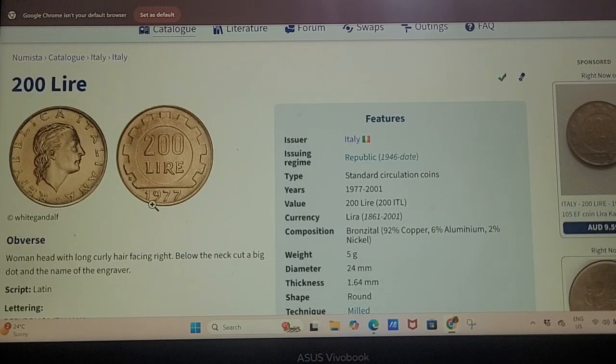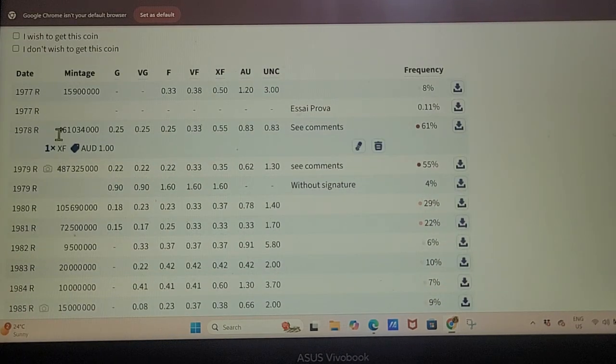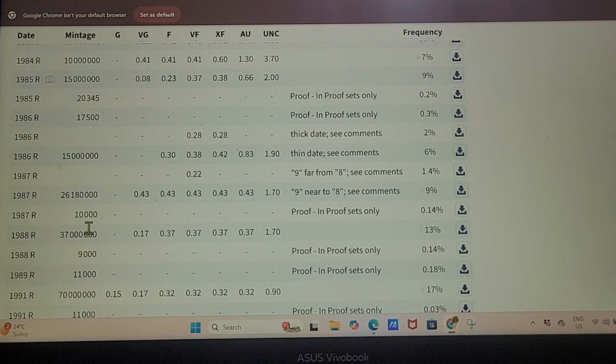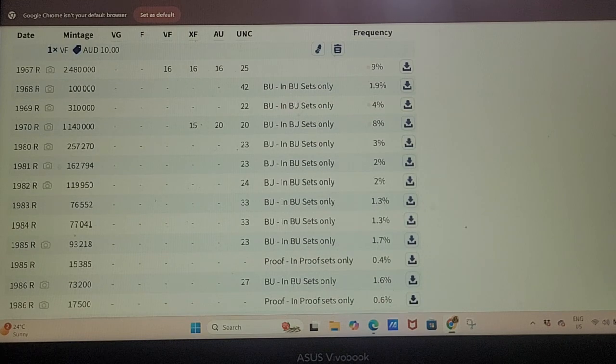So the 200 lira, okay. 1978, when they issued a huge amount of coins, 461 million. This really ended the shortage of coinage. Okay, 1979, 487 million. And once again, because they issued huge numbers, in the 80s the numbers crashed, and they only picked up in the 90s again, when obviously they needed sufficient coinage.